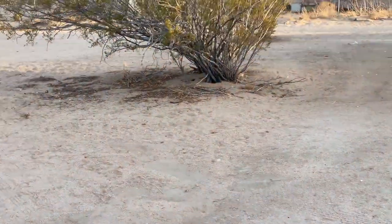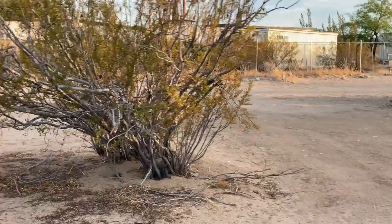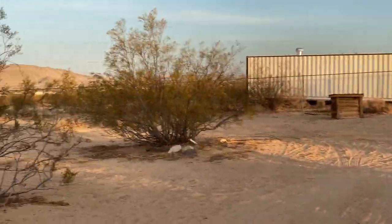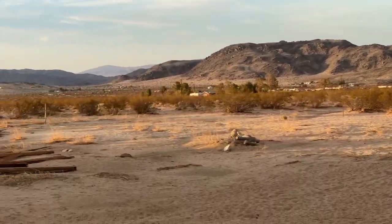Beekeeping stuff, and the bees are gone. Walked around a little ways and I can't find them. I'm so bummed.